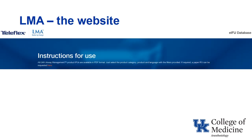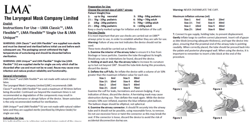There is a website for that, and this is it. The LMA website by Teleflex has a wealth of information for you. I am not an expert in the LMA, but I have learned a lot about its proper use by reading instructions for use, and this is a reproduction of how to, starting with selecting the correct size, performing pre-use checks, and following the steps for proper insertion and maintenance of the device.